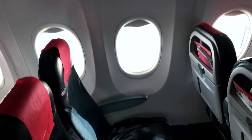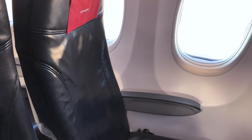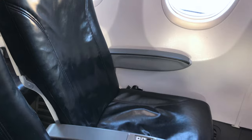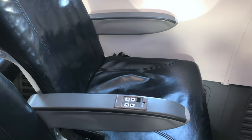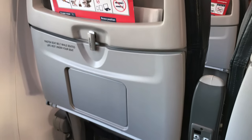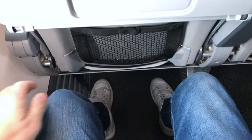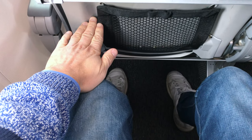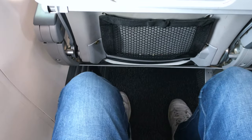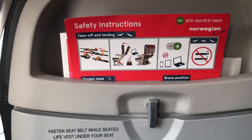My seat today is 8A, so let's take a quick look at it before takeoff. The leather seat is pretty comfortable and perfectly fine for short flights like this one. The recline is very limited, so I wouldn't hope to get much sleep on this plane. The seat pitch on this plane is between 29 and 31 inches, depending on where you are seated. And as you can see, the leg room was enough for me.